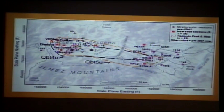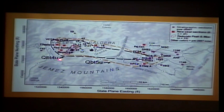And again, with chemistry and our ability to map things out now, we have a distribution for unit 4U. Here's the center of the caldera, and the limit of 4U is indicated by a black dashed line. It's actually quite a small tongue of ignimbrite. The early flow units are sheets, and they occur radially around the caldera. They're thick sheets, but these last ones are tongues, and they barely make it out of the caldera. Here's the caldera margin.